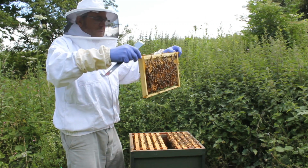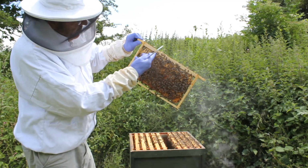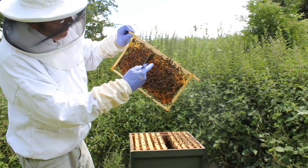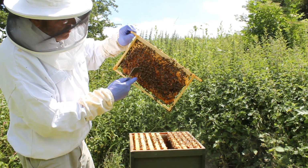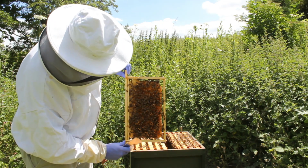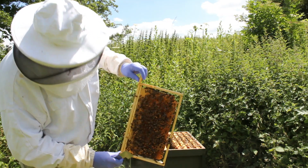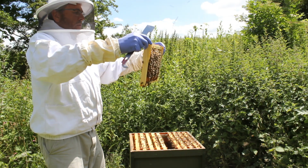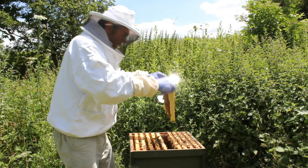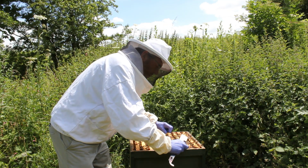So this one is what they've made themselves. This is an empty frame I've put in, and they've drawn that all down, and it's mostly drone cells they built there. It's not attached, look, so I have to be a little bit careful how I look at it, because it's not attached at the bottom. Yeah, it's all drone, that is. They do quite often make drone comb where they make their own comb and I haven't put foundation in. They draw it down as drones.